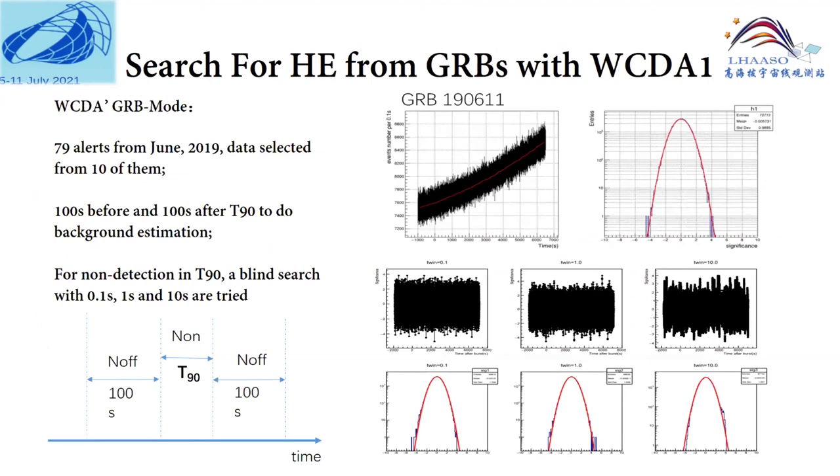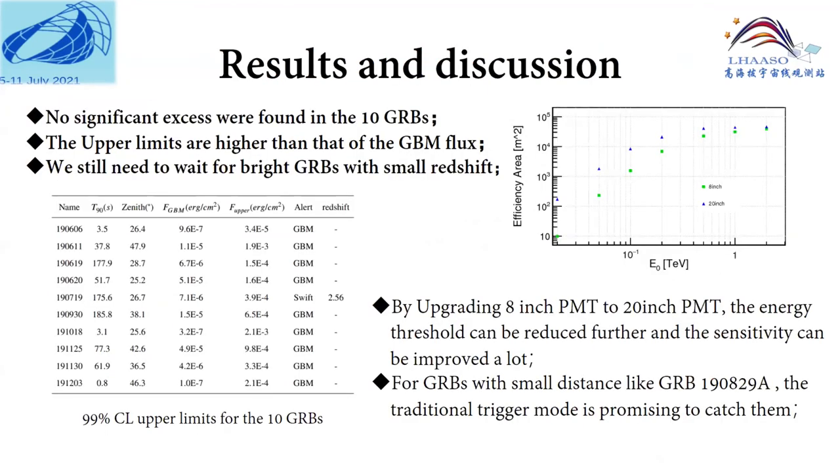We analyze 10 GRBs of the 79 GRB samples obtained by WCDA, and none of them showed a significant excess in the duration of T90. We also use 3 different time windows to search for signal in 2.5 hours before and after the burst. After the burst, also no excess. Here is one example. And last, we give the 99% upper limit set by WCDA.